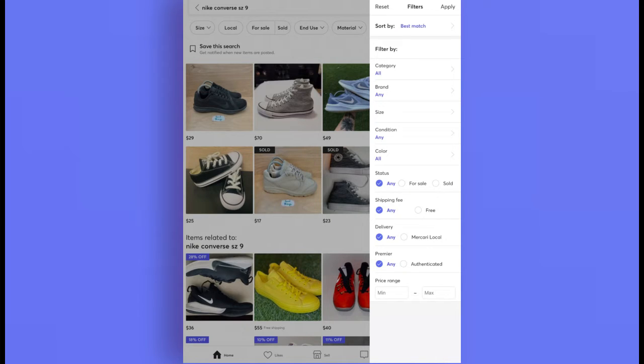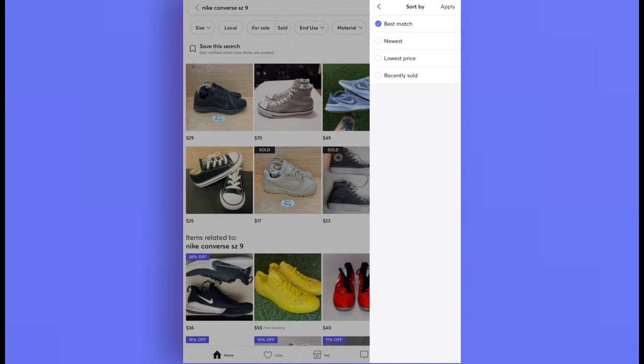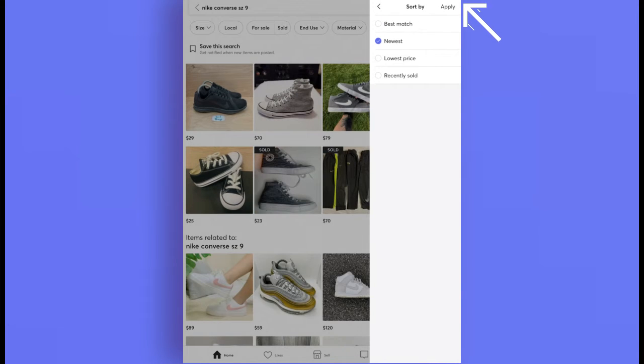color, shipping fee, and price range. So if you want to sort from best match to newest, you could do that, and then you'll tap to apply it.